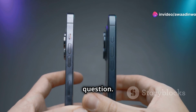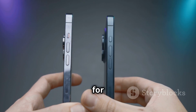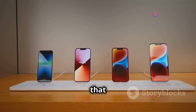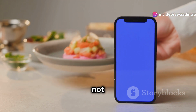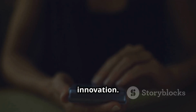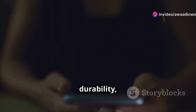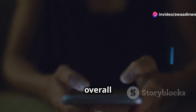That's the million-dollar question. Each has its strengths and weaknesses, and we're here to break it all down for you. Let's dive in. We're talking premium design, top-tier specs, and that ooh-ah factor that only a foldable can deliver. These devices are not just about the wow factor, they're about functionality and innovation. From the way they fold to the software experience, there are some key differences between these two. The hinge mechanism, the durability, the user interface, all these factors play a crucial role in the overall experience.